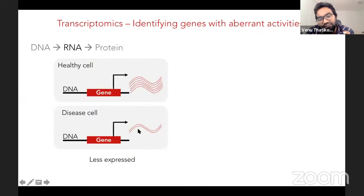So you can identify especially these kinds of genes which were actually important in normal cases but lost their expression in the disease cell. If you can identify these kinds of genes, you can already imagine what to do with this. What is this protein that is resulting from this gene? How can we target this protein or increase the expression of the protein?